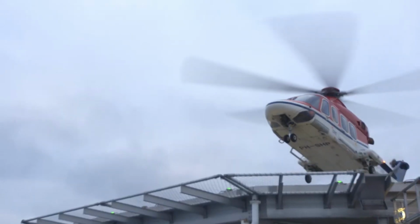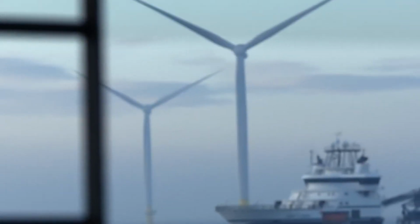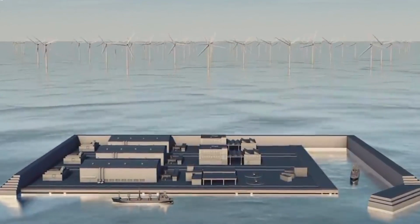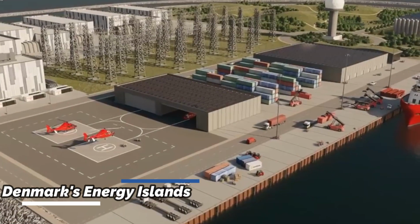But hang on, the UK's not stopping there. They're planning more wind farms to reach their 50 gigawatts goal by 2030. Now, at number 6, we've got Denmark's energy islands.